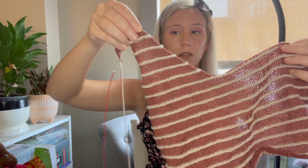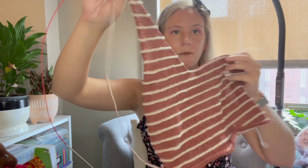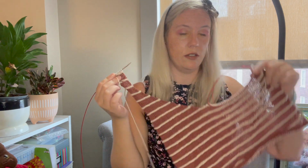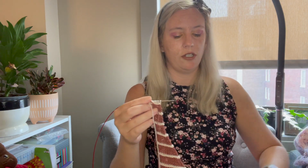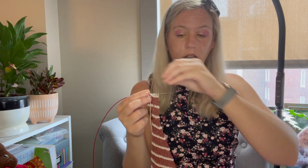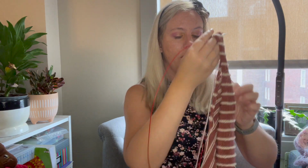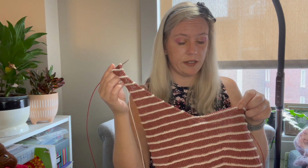So this is the back, and I am working on the back left, right? Pretend I'm on the back, right? So it'll come up like this, and then you continue and you increase to make the front, and then you do the same thing on this side. And then once you knit enough of however you're supposed to do, you then connect it together. So you'll have kind of like this. So it'll come down, and then once you get to a certain amount, you connect it and knit all the way across.